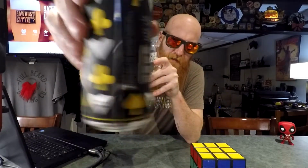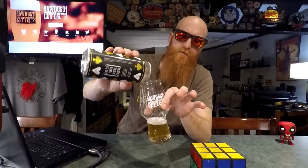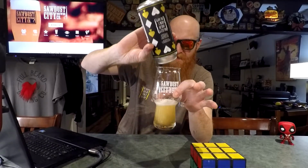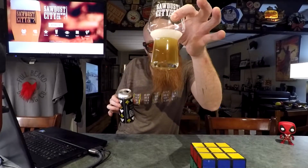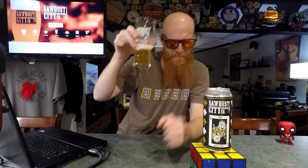It's pretty good. I left a little tiny bit in here just to see. It's still very much clear. I'm curious as to whether or not anything will happen with the last little bit. And no. I was just curious, because I haven't seen an IPA that clear. I guess it hazed up a tiny bit compared to the first pour I gave it. It's not 100% clear now.